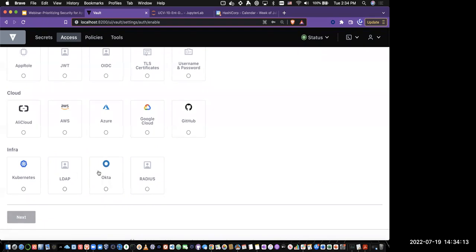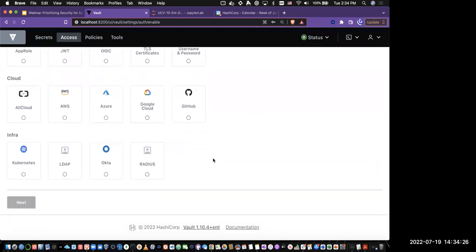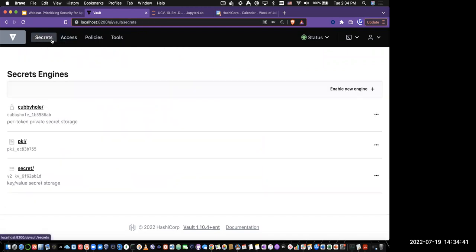Kubernetes authentication, Okta is there. I can use my AWS, Azure, GCP credentials to log into the Vault. I can use certificates to log into the Vault. I can use username, passwords to log into the Vault. And even this list is not complete, because if you had your own special authentication method, you can also configure that. All right, so that's Vault in a nutshell, shown to you from the user interface perspective.